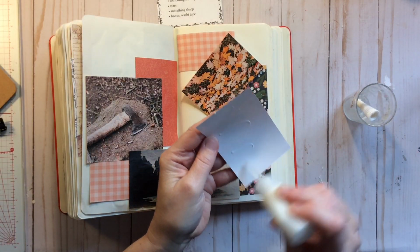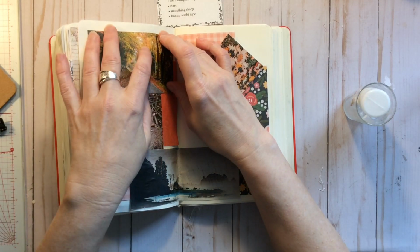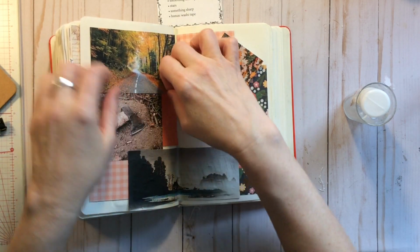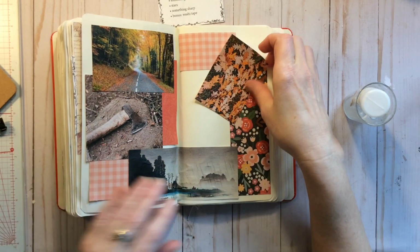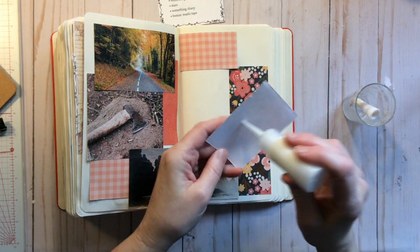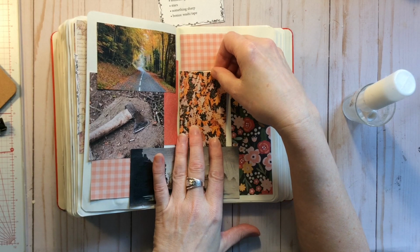And I'm just going to put down our fall weather. We'll put that up top. And I think the colors all look good there as well. They're all kind of the same tones. Okay, and then on this side, I think I'll just lay that down, just going maybe up along the page, like so.